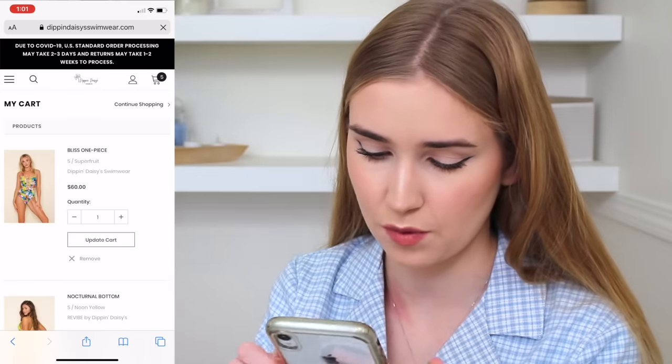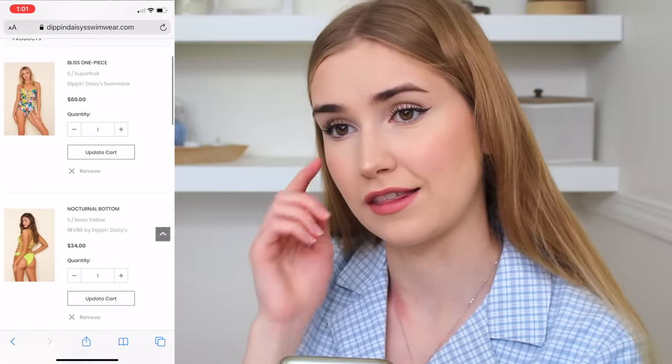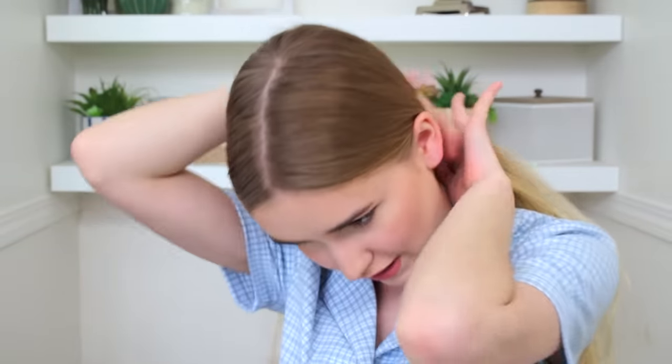So $60 one piece and then $34 bottoms, $36 top. Definitely more reasonable than the last brand we saw, but still more expensive. So hopefully this ships to Canada now that I'm thinking about it. Oh my goodness. All right, my order is complete. Lots of things were sold out though, which is a little bit of a bummer, but that just means that the brand's doing good. So kudos to them, but make more stock.